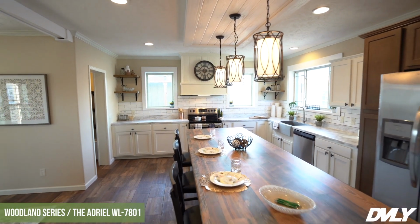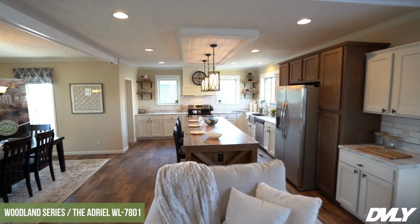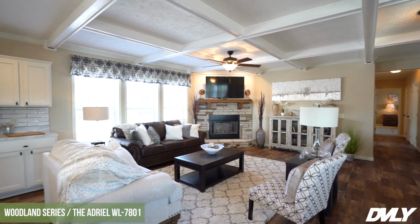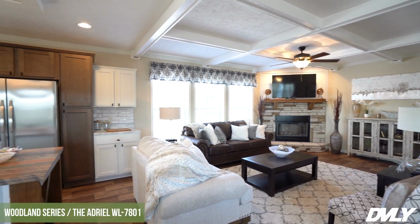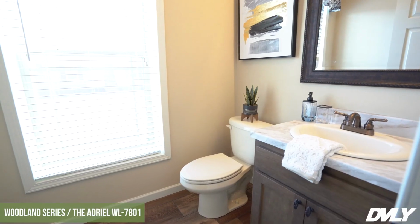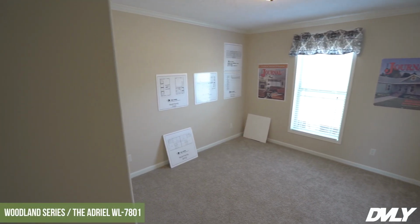Our Adriel is built with spruce lumber construction rather than pine. What does that mean? Spruce is a harder wood than pine and it performs better. This home also is built with number 1 or number 2 grade lumber in its construction. That not only strengthens the structure of the home, but it also helps with the fit and finish of the home by keeping the walls, ceilings, and floors all a little bit more square. This home is also equipped with croft windows. Croft windows are more energy efficient and they last longer than your standard windows.